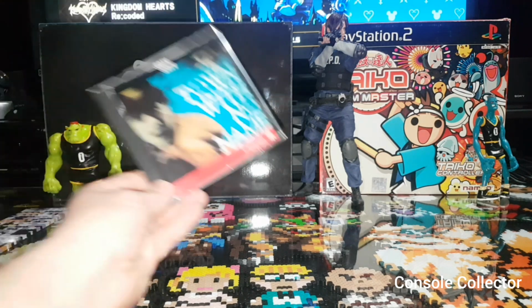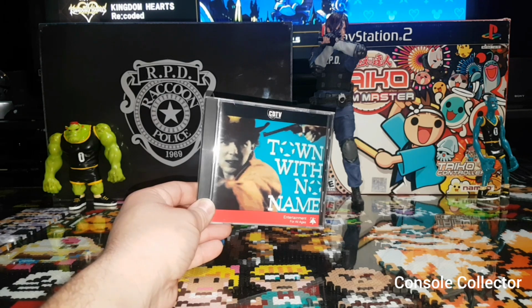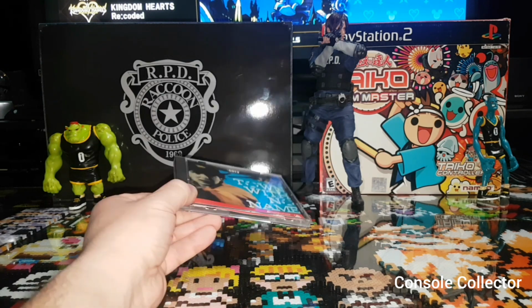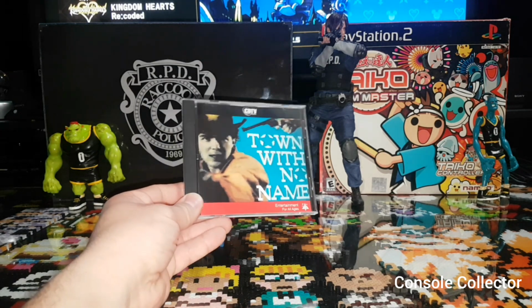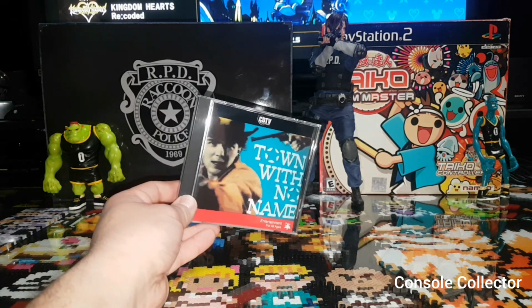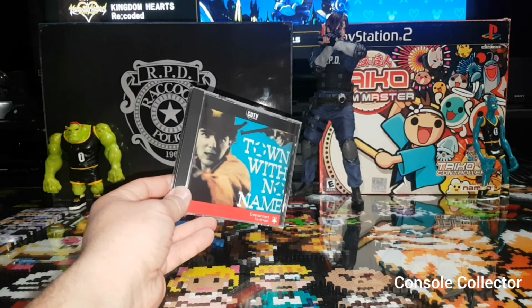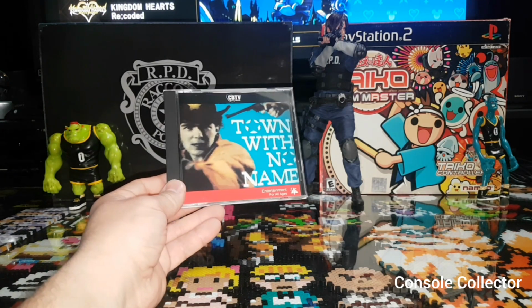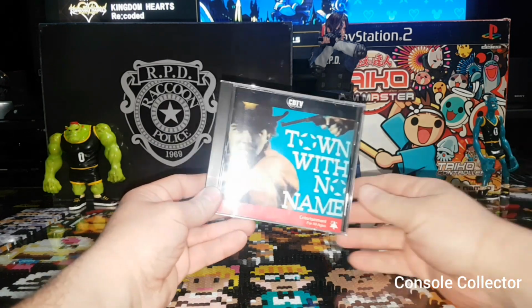I got The Town with No Name for the Amiga CD-TV. Also plays on the Amiga CD32. This game I wanted for a long time, and there was never any on eBay, never any on Amazon or Facebook groups. And finally, a whole bunch showed up on eBay sealed. So I'm guessing someone found like a case of them. So yeah, I actually bought two. One to open, one to keep sealed.